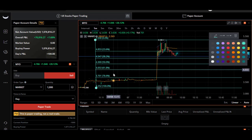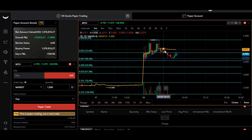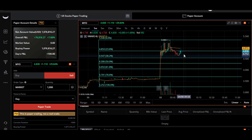All right, so that actually did not come all the way down. And I think I got this right, yes. That did not come all the way down to my 38.2. And it keeps trying to bounce. That's what I'm talking about. You keep trying to push down, but it just did not make it. And now there it is, bouncing back up because everybody's thinking like I am. So everybody just got out. We bought it back.